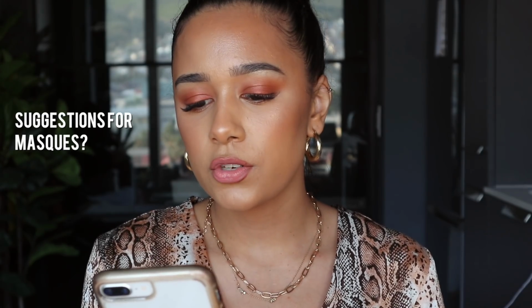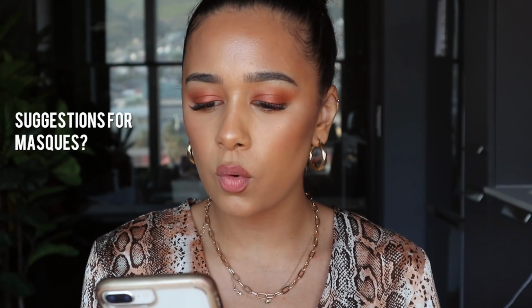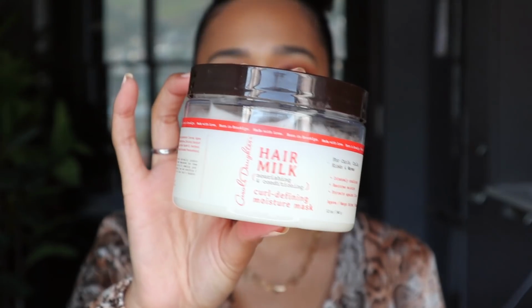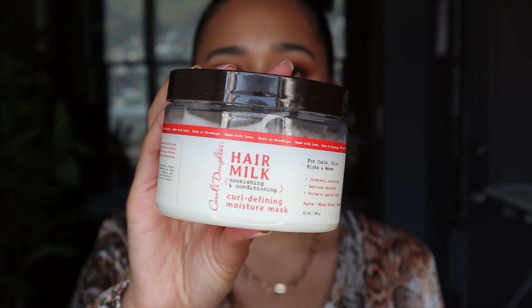What do you suggest in terms of conditioning masks or hair oil for super dry hair? I enjoy these two. This is the Carol's Daughter Hair Milk Curl Defining Moisture Mask, which can be found at Clicks. And then I've also got the Carol's Daughter Black Vanilla Hair Smoothie. I've always just used this one as a mask.